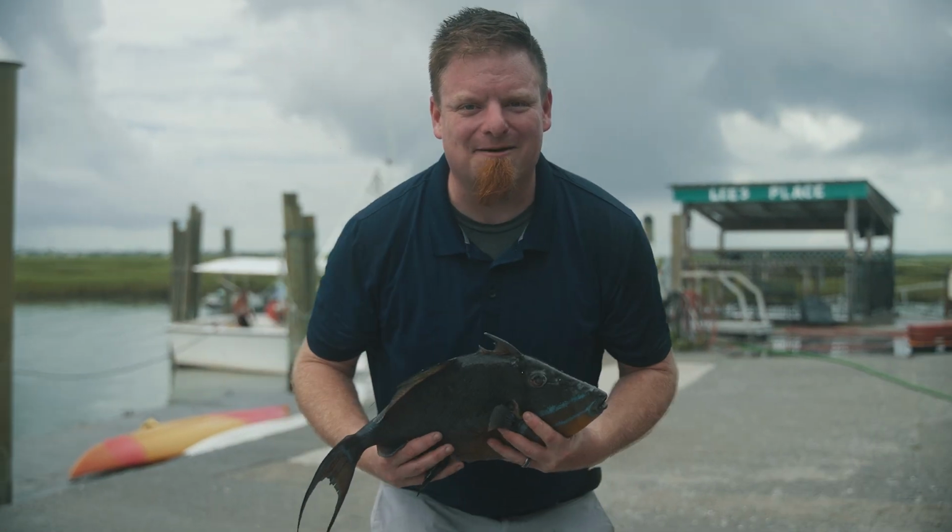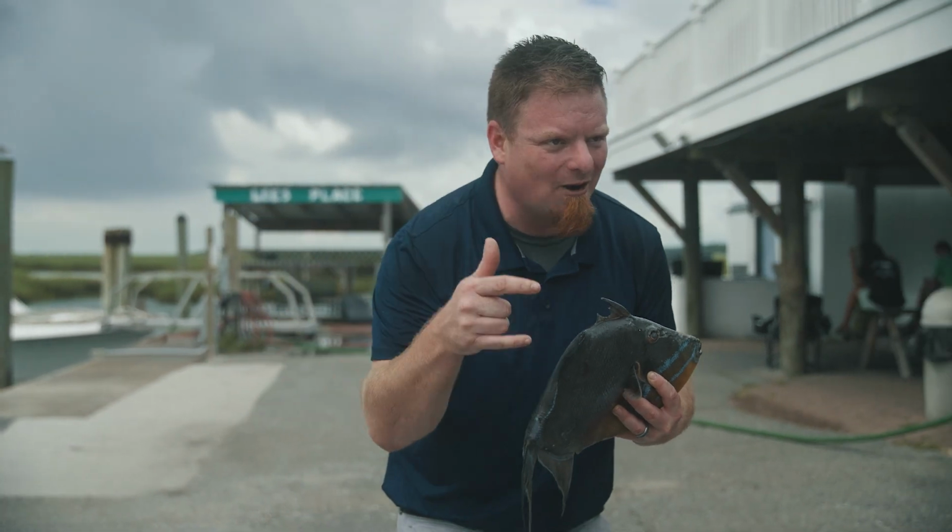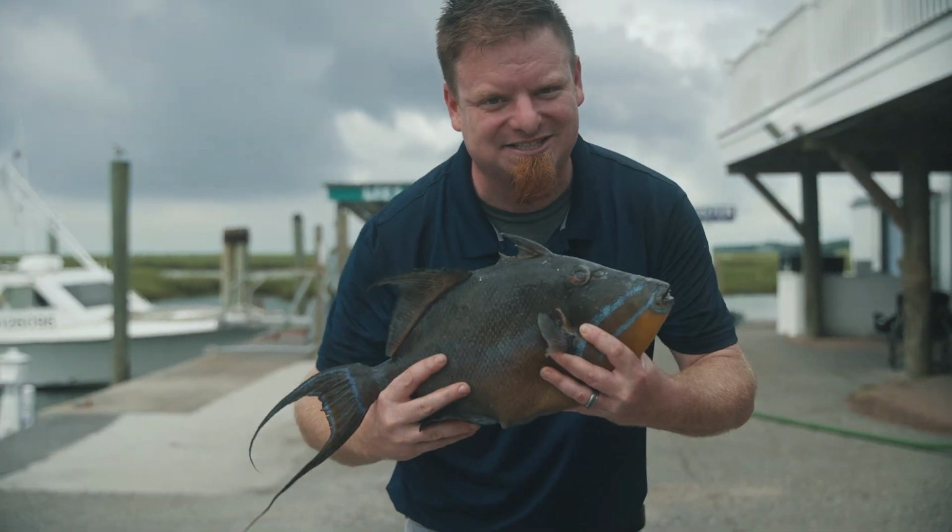Here we are in the seafood capital of the world, Murrells Inlet, South Carolina, catching some triggerfish, and I can't wait to get this bad boy back to the shop and see what we come up with.